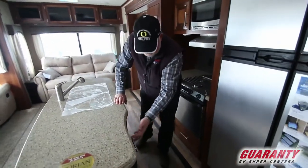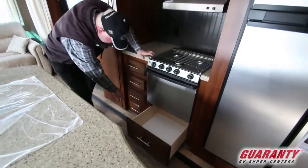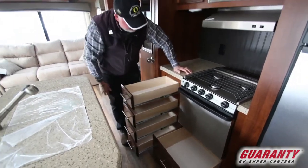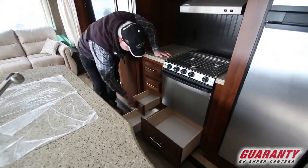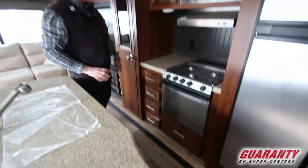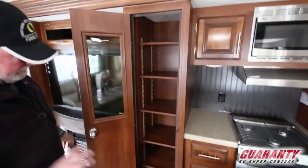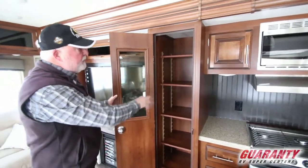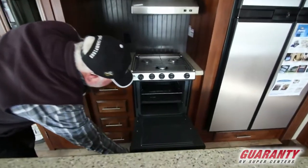Nice full extension on your drawers. Big drawer. Nice drawers. And you notice they're self-closing drawers. Very nice feature. Is that storage? That's a lot of storage. And you can see that all the shelves are adjustable. You can move them up or down to fit whatever configuration you have to store. Microwave up on top. We've got a nice big oven down below.